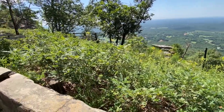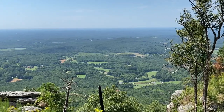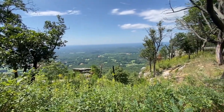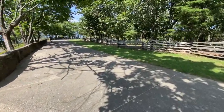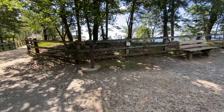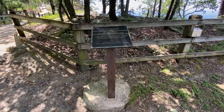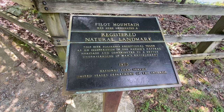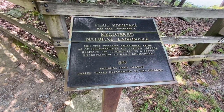And what I mean by scenery. So we have some forest blocking our way, but look at that. Look at this scenery. And if you think this is cool, wait until we get to the top. We are not even close to the top yet. Let's head on up to the top and see what we can see. So they have some benches here in case you want to sit down, obviously, but they have this Pilot Mountain registered natural landmark, 1975, stuff about the place right here, which is pretty cool.